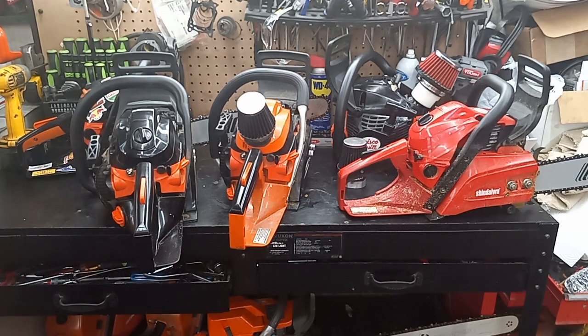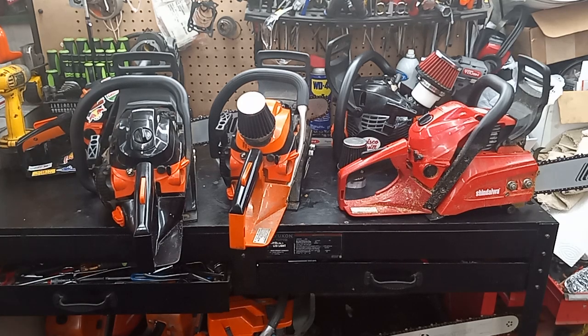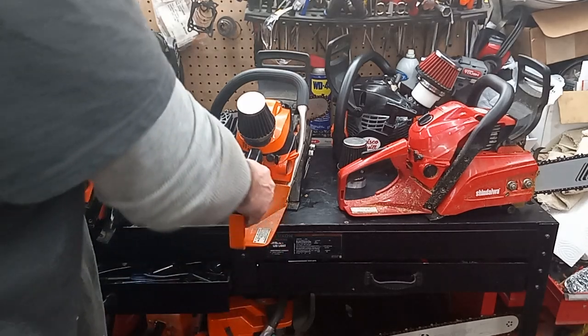But I got rid of a couple of the wrap builds. I still got a 501 that's full wrap, and I think I got one more that's got a full wrap. Actually, I don't know where that saw's at right now. I'm missing one. It's somewhere around here. Maybe I loaned it out. But I don't know, I'm going on like no sleep. Well, 3 hours of sleep.